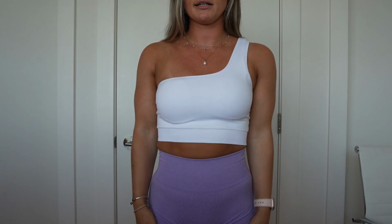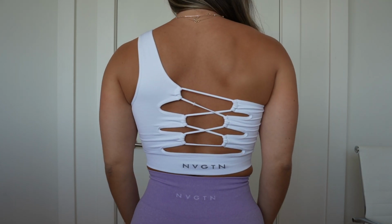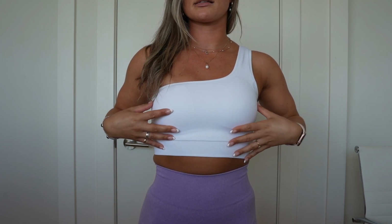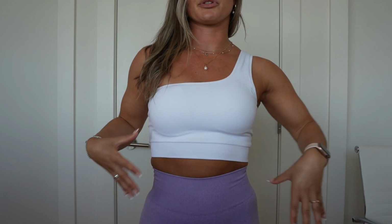So it just sits a bit lower on my torso. This band, which was under here, is now here. But again, still really comfy. And here is the back. The difference between the sizes is I've actually worn the small as a top with a skirt and jeans. Probably wouldn't wear the extra small like that.